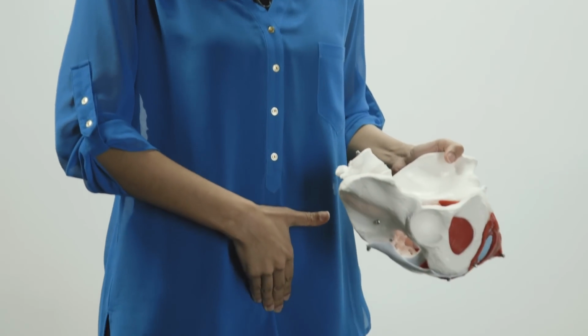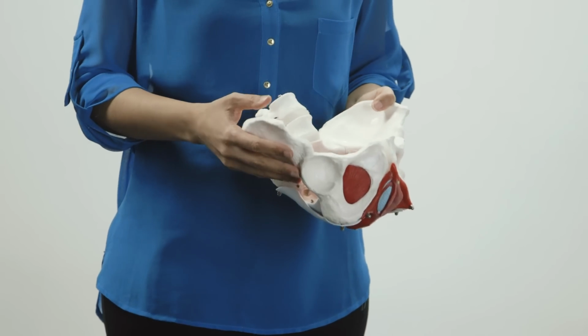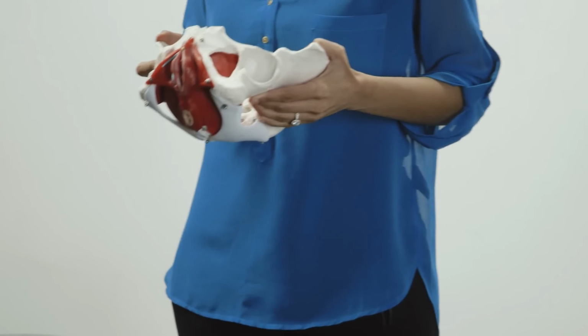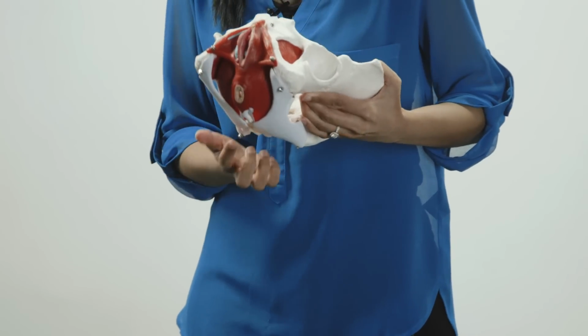So the pelvic floor sits between the two bones of the ischial tuberosities here. Also, you can place your hands on the front of your body and feel your pubic bone, and then locate your tailbone in the back. The pelvic floor sits in between these two bones as well, from front to back. The pubic bone is here, and the tailbone is here. As you can see, the pelvic floor seals off the bottom of the pelvis.